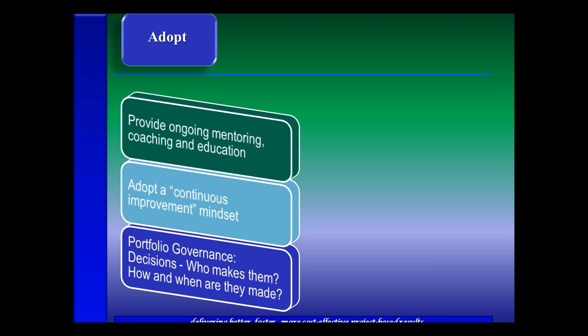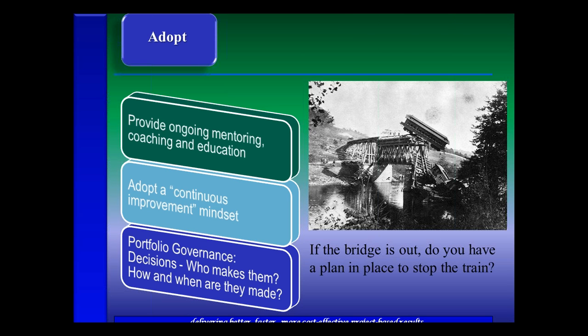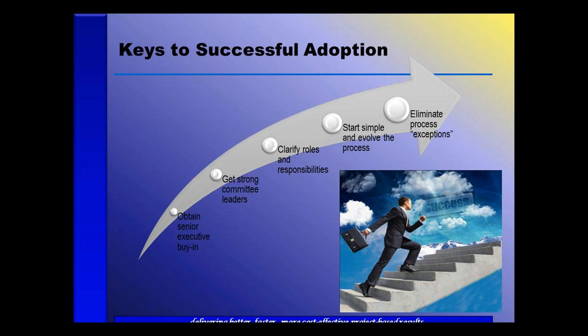If we're not doing a one-phase approach, then continuous improvement, in fact, should be baked into a multi-phase improvement mindset, right? In the portfolio governance, the decisions, who makes them, how and when are they made? Okay, so if the bridge is out, do you have a plan in place to stop the train? That's what adoption is really about. Can we actually stop the train before it goes into the water?